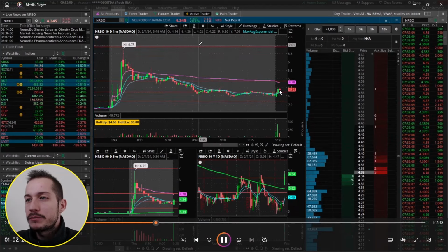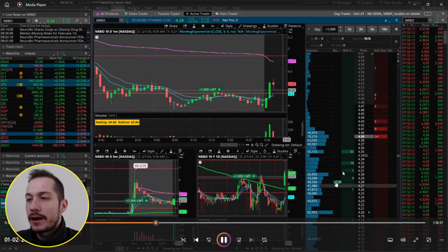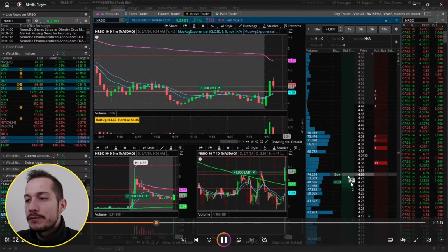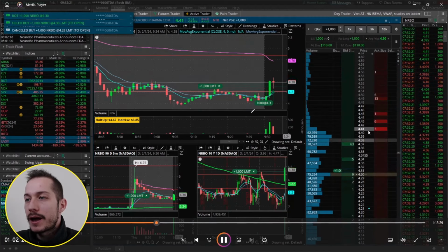So at this point, I'm just waiting for that bigger pullback. Here we start getting a pullback, and I placed a limit order, but it did pull back. But it did already pop up, unfortunately. So I chased a little bit, and boom, I luckily get that one.